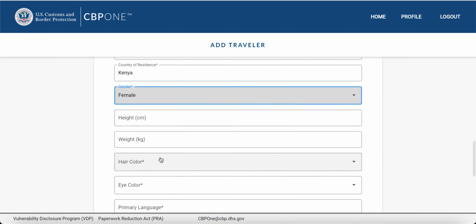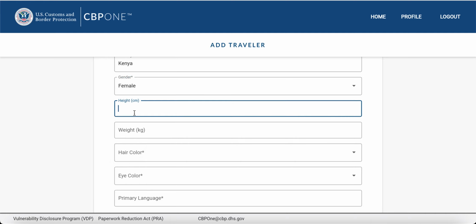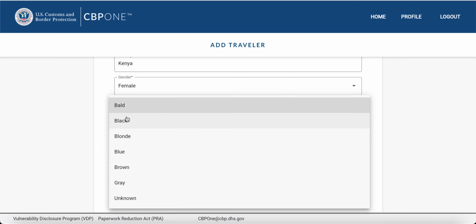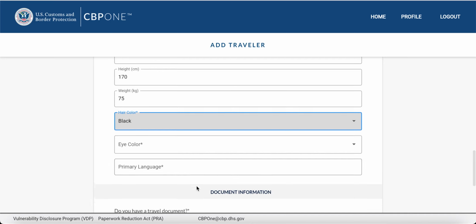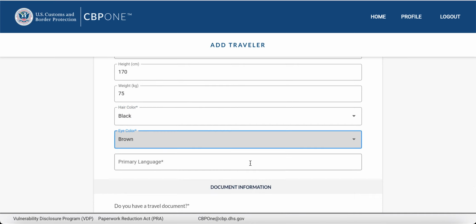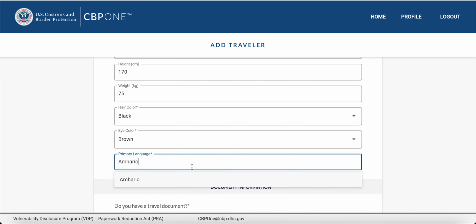Here, what you notice is they use height in centimeters, weight in kilograms. Unlike the American system where we use pounds, inches, and feet, they don't use that. This will be height. So I'll put 170 centimeters. Weight is 75 kilos. Hair color is black. Eye color is brown, right? And primary language, Amharic. This is my language. All right.